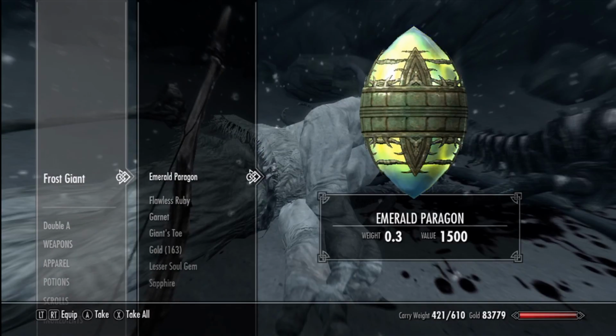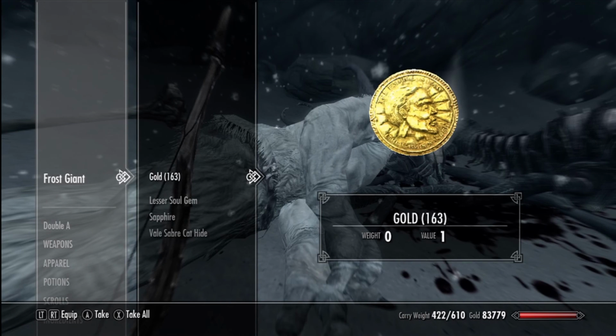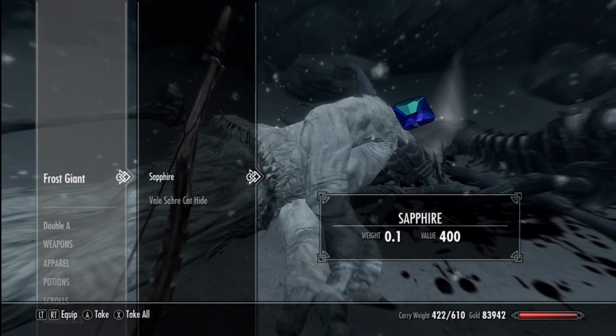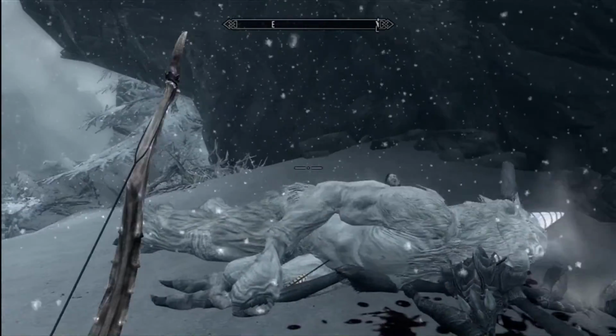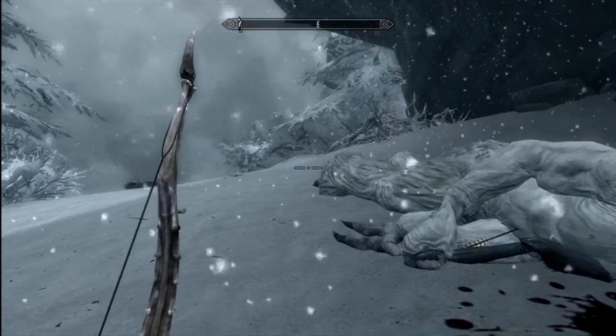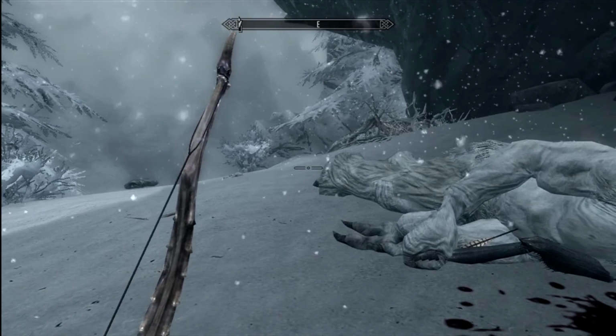A frost giant. Okay, so that's what we need. So now we need to make a beeline back to that portal. Okay, and I think what all I did was basically go straight off the edge of the mountain here.